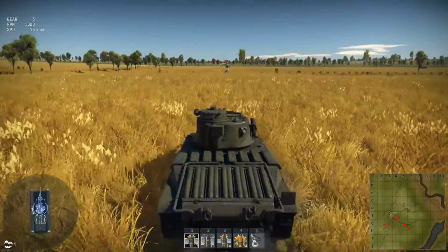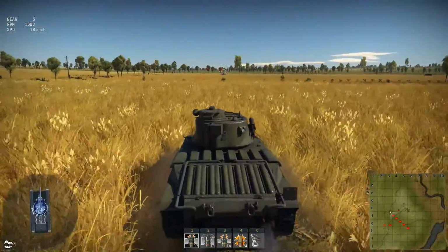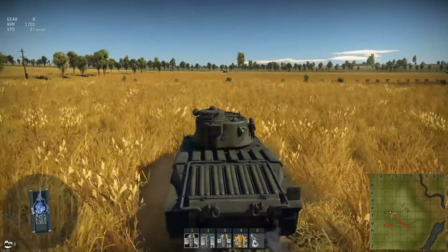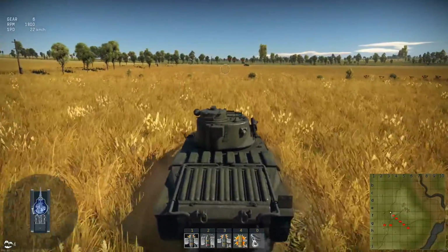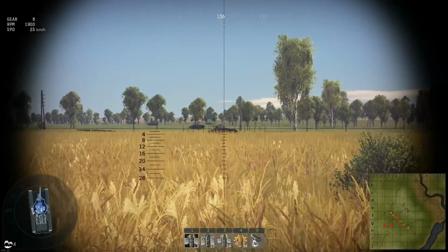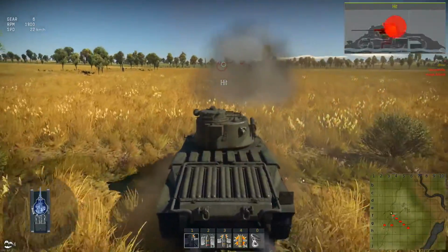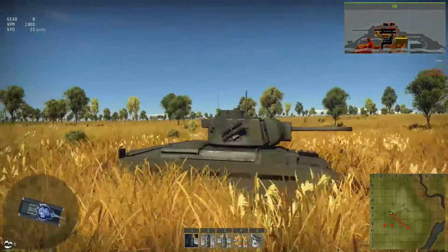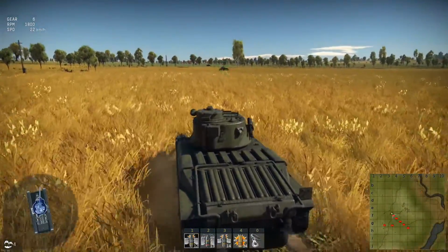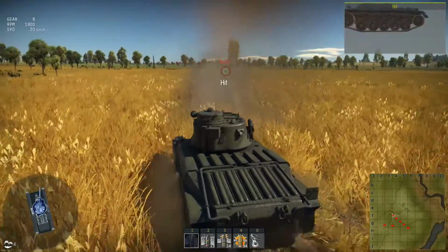Yeah, the speed is definitely more. The slow speed of the Matilda is more noticeable than in arcade. Maybe I'll just do both arcade and realistic from now on whenever I do a first impression, just to give you an idea of its mobility. But it's still the same gun. It goes slow enough that the bounce is not that bad. But like I said, it's just a Matilda with a KV-1 gun, nothing too spectacular.